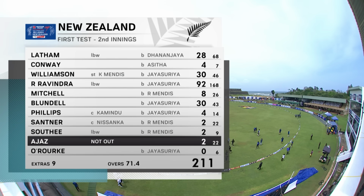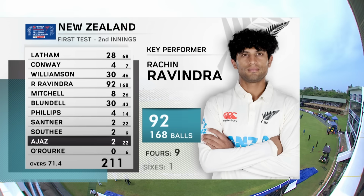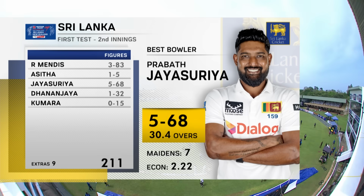New Zealand needed another batter to go on to make a big one like Rachin Ravindra. Maybe give him a little bit more support. It didn't happen. The top three not contributing much, whereas the solidity lies there. Latham, Williamson. And like we mentioned, there are so many positives for the New Zealanders. Now they have got the hang of how to deal with Jayasuriya's, Dhananjaya's and Ramesh Mendis's bowling to be able to compete well in the second test match.